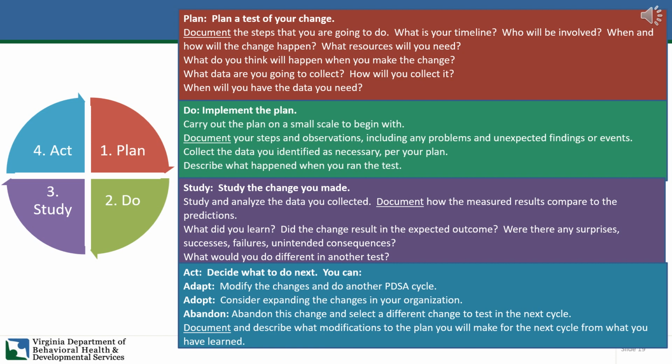This slide outlines all of the steps that you need to take to do a plan, do, study, act cycle. The previous video was on PDSA cycles, so if you need more information, please go back and review part 3 of this series.